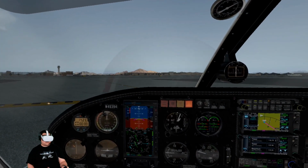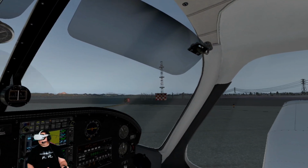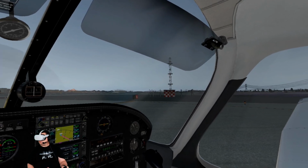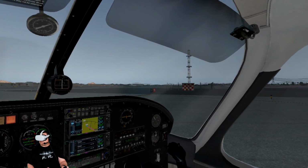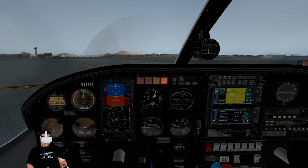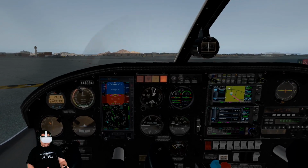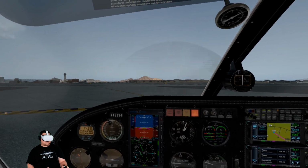Tower, 4368 Tango, Phoenix Approach. Phoenix Approach, 4368 Tango, go ahead. 4368 Tango, you're actually with tower. Go ahead and switch to approach frequency 119.2. Phoenix Approach, Cherokee 4368 Tango. So 4368, you're leaving Bravo airspace, resume own navigation, maintain appropriate VFR altitudes. And do you want to continue flight following for the duration of your flight? Affirmative on the flight following and resuming own navigation, Cherokee 4368 Tango.